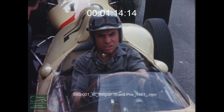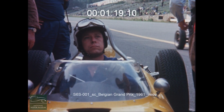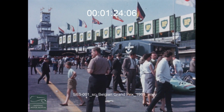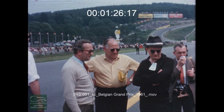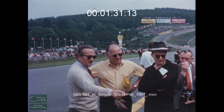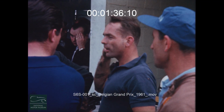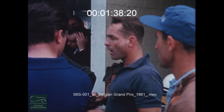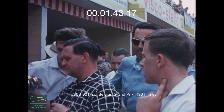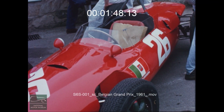This is Lucien Bianchi of the Équipe Nationale Belge and Belgian champion Olivier Gendebien. Colin Chapman on the left and Reg Parnell look fairly pleased. Here's Stirling Moss again, and Phil Hill, leader of the Ferrari Works team, Tony Brooks and Graham Hill, the BRM drivers, Jack Brabham in the dark glasses, and Maurice Trintignant with his Cooper Maserati.